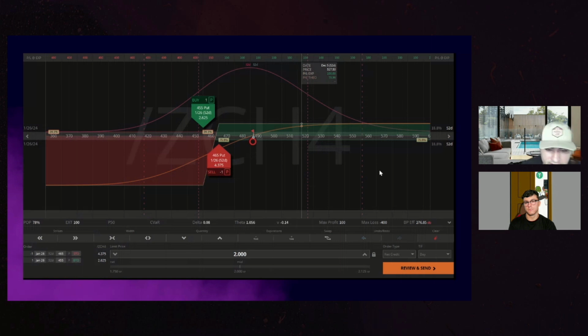This is how it looks on Tasty, and let me say, Tasty updated their platform, and I'm loving the new layout that they got here. The colors are looking more slick. I get that vibe that I'm not going to lose as much money as I do. You know what I mean?